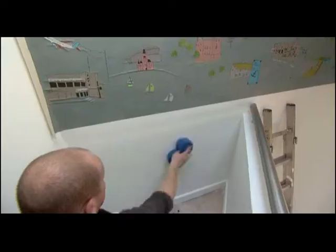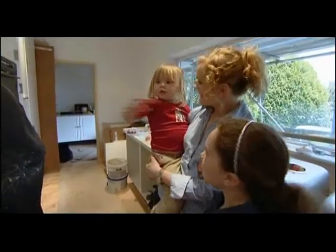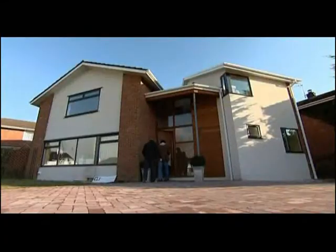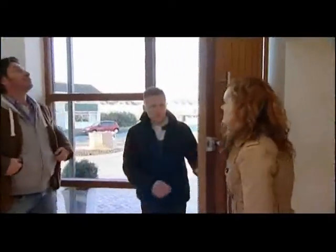Coming up, after a long, hard slog, the house finally nears completion. Which one's your favourite, Inns? All of them. And I go back to Wales to see if Stu and Nikki have managed to realise their dream. So this is it, what do you think?